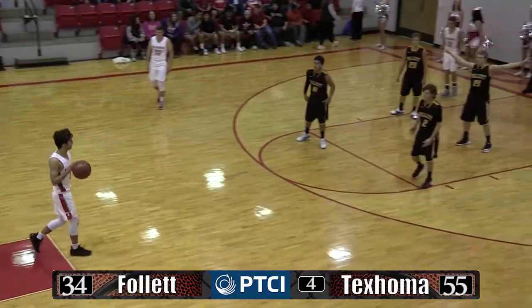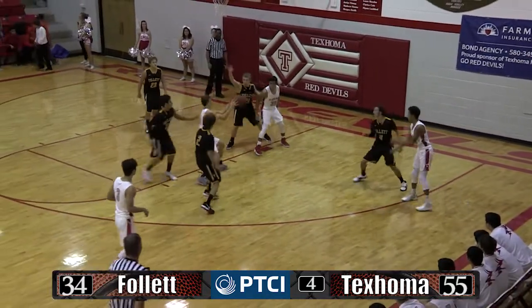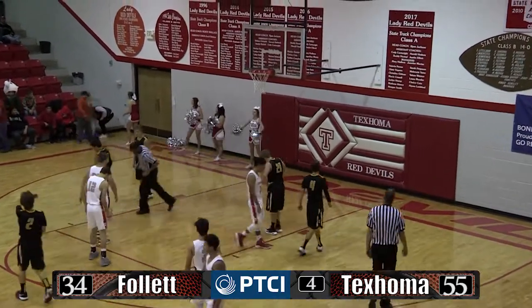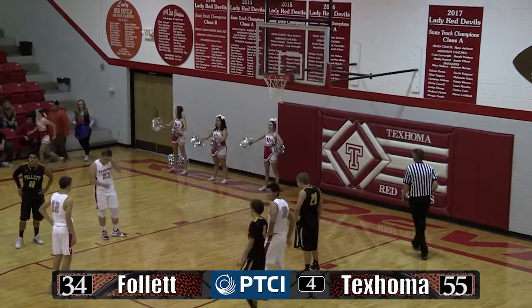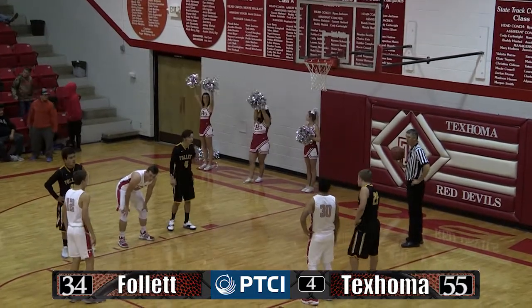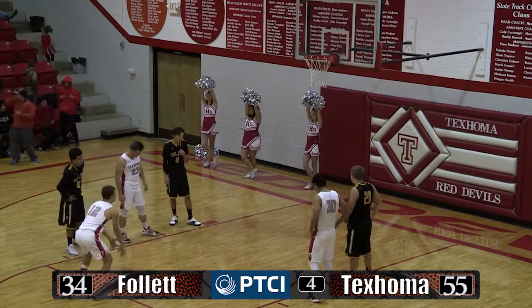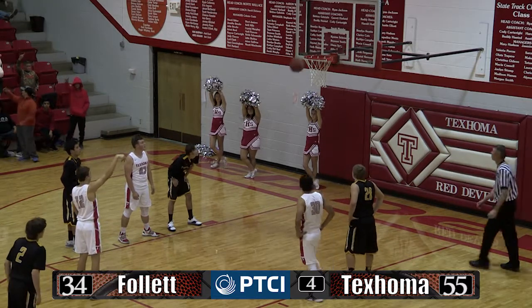Brand will bring the ball up. Gideon with it in the corner. High post, Mitchell takes the shot, he's fouled. He'll go to the line for two shots. Fabian Gordillo called for his second, team's sixth foul. So one more and Texhoma will be in the bonus right away.